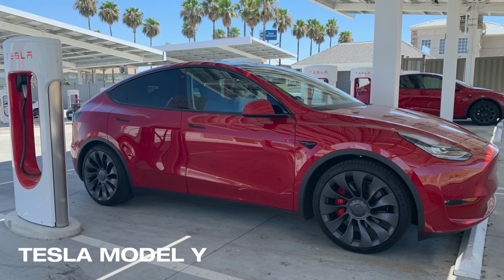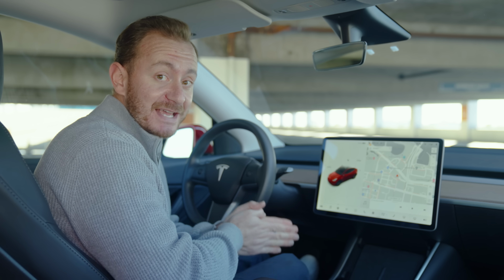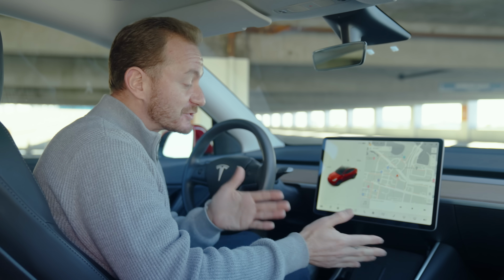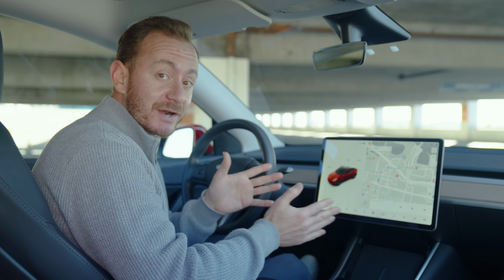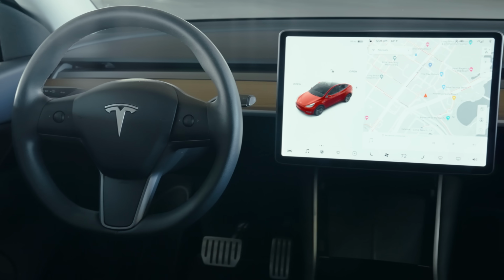Remember earlier when I said the Tesla is minimalist to the extreme? Well, here's the best example of that, technology. Because as you can see, there are no buttons, no dials anywhere. Instead, it's all about this 15-inch touchscreen. So let me walk you through it.